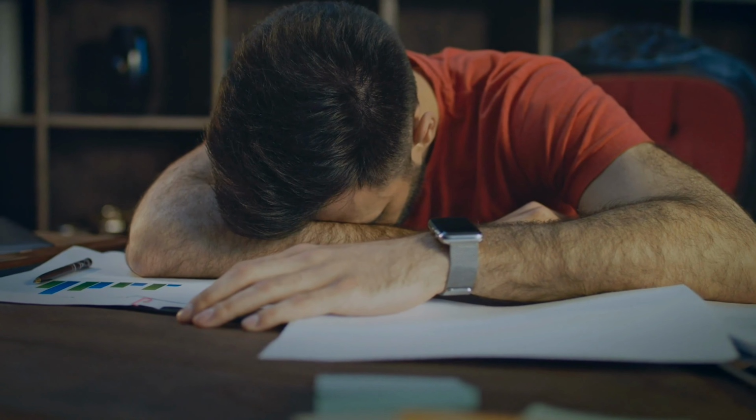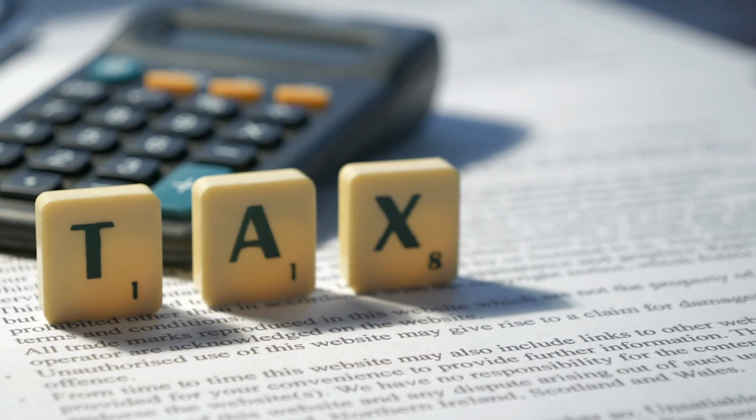As you can see, doing your taxes is not the most fun, but it really is important because the worst thing that could happen is that you get fined, or worse, you get convicted, when all of it just could have been avoided by paying your taxes.